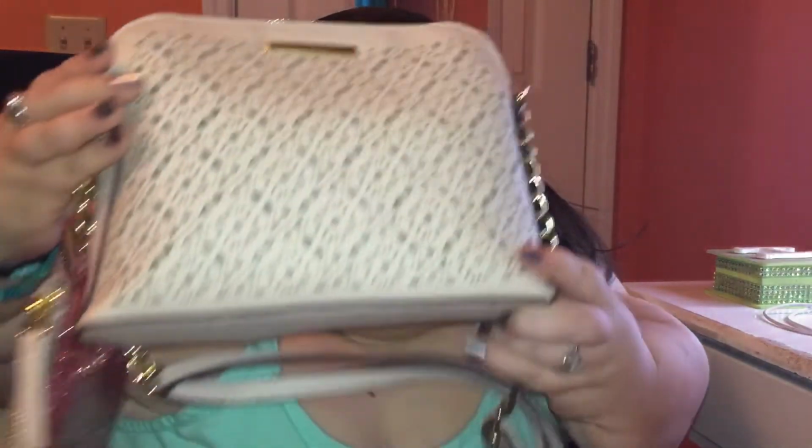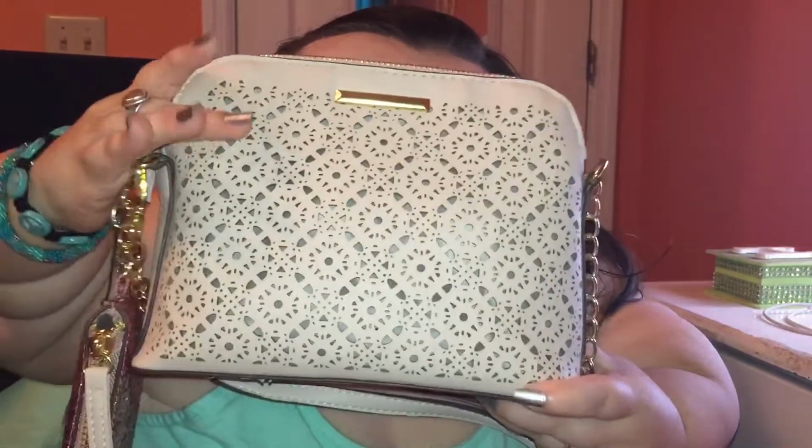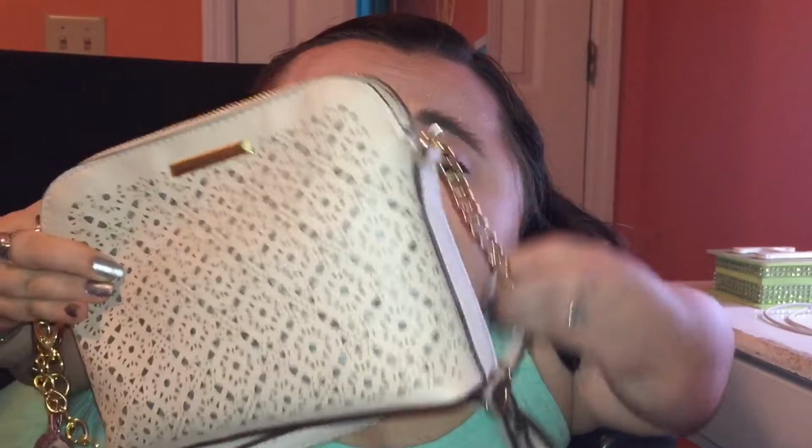Alrighty, so I have one fashion favorite for the month of July, and that is this beautiful little crossbody purse. This is actually from Walmart and it's so cute. It's just a cream colored bag. It has like this little lace detail, and then it's got gold hardware, which is really pretty, and an adjustable strap.